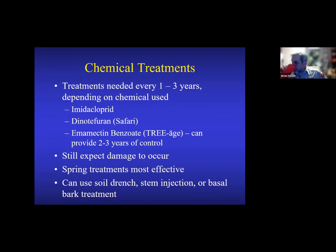So I'm not going to spend a whole lot of time on this, but I do have information if anybody's interested at the end of the program. There are ways you can treat your ash trees. You can't really treat them on a broad scale, but if you have a yard tree that's important to you, you can save it. You want to treat now. You want to do it early spring. So within the next couple of weeks is probably when you need to start treating it, between March and April.